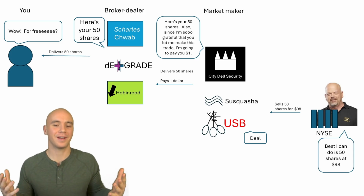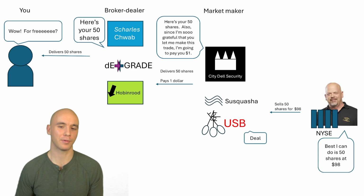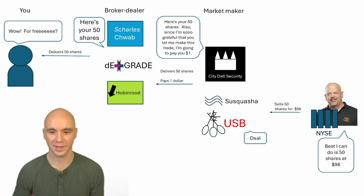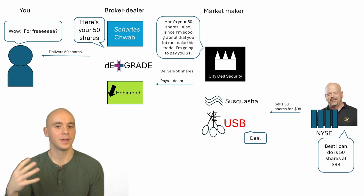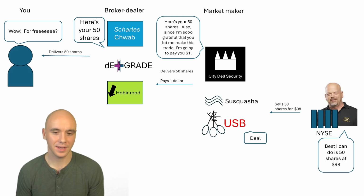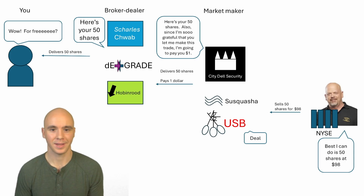There's something that I don't need to get into called the bid-ask spread, meaning a price that people are willing to sell a stock for and a price people are willing to buy it for. In this case, someone is willing to sell 50 shares for $98. So USB or Sasquatch or Citadel Security goes, deal, $98, and then they turn back around and go to whoever broker-dealer you're using and say, here's your 50 shares.